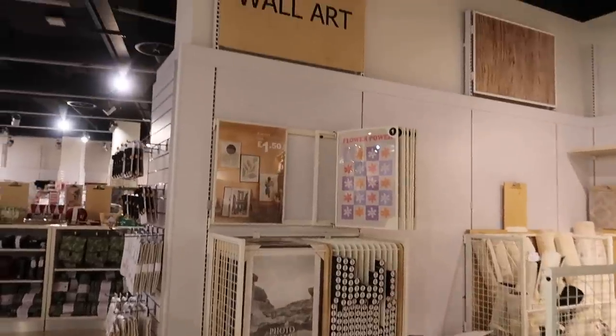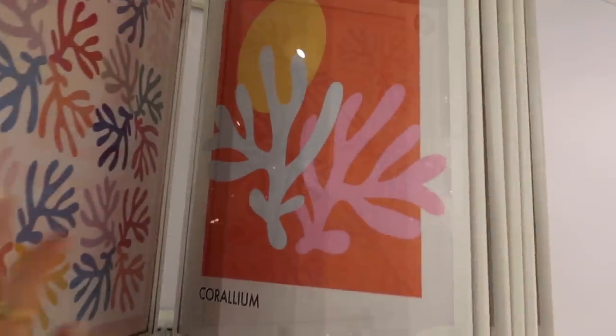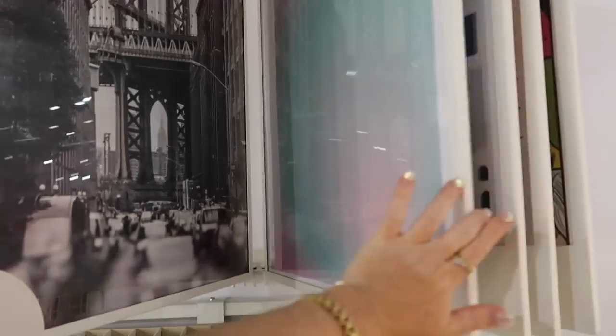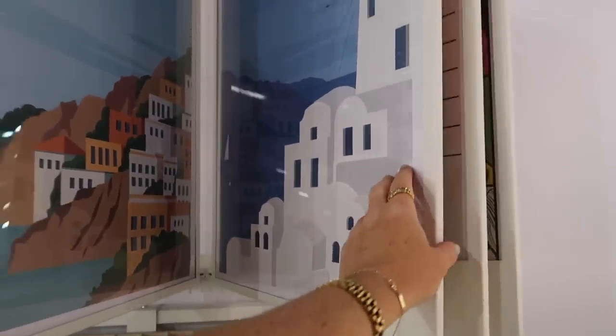This is cute. They've got a little wall art section that they've changed around here. So you've got all of the different numbers in here. And then you can flip through and choose your pictures. Oh wow. This is actually very cute. Oh my goodness, look, Mykonos. I was literally there like a week ago. That is really cool. I really like that.